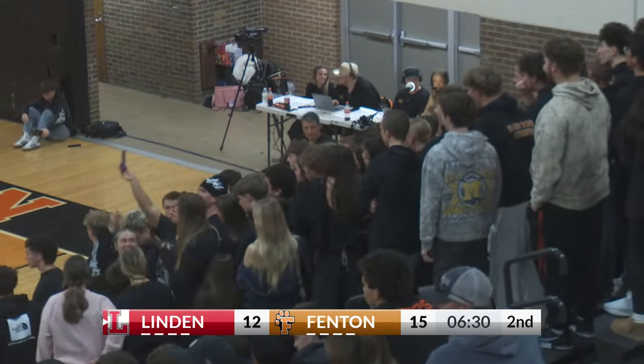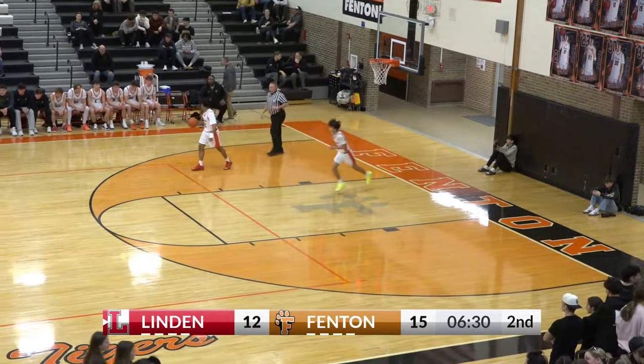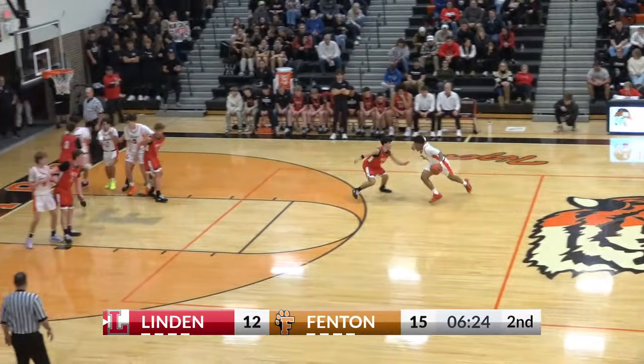The crowd is getting wild here inside Fenton High School. Again, these two teams, Fenton and Linden, they're just 5 miles apart. There's a lot of rivalry in history between these two teams.